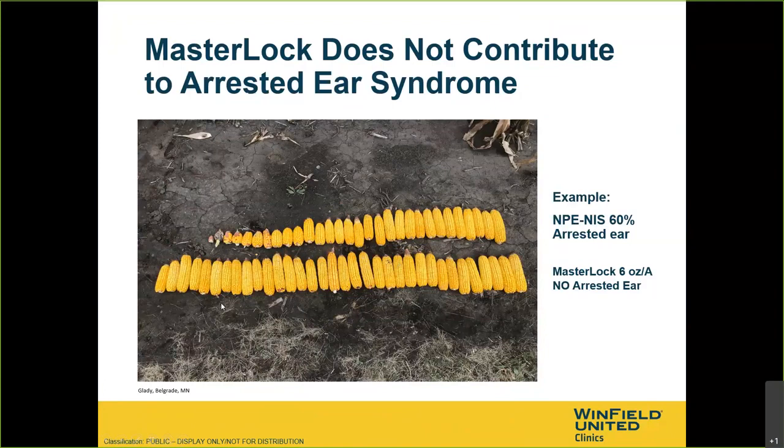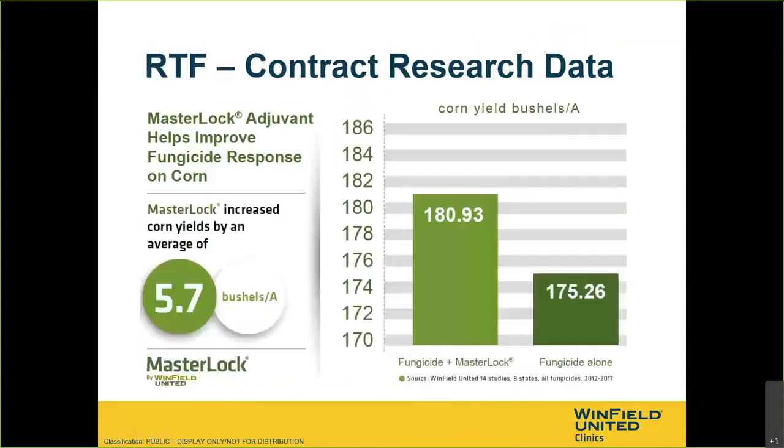But what this all comes down to when you're talking about difference in coverage is that you always have to draw that back to yield, right? In some of our studies out in the ANSWER plots, we were able to show that by adding MasterLock into the tank, you were able to get a 5.7 bushel yield increase over just having that fungicide alone. And that's the power of making sure that we're getting all of that fungicide down deeper in the canopy where it needs to be and getting more coverage on that overall canopy.